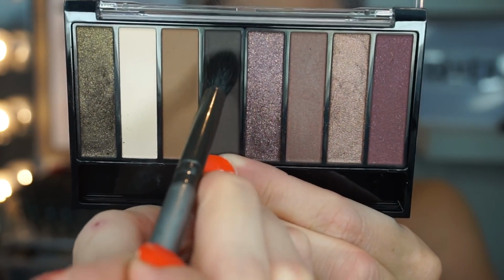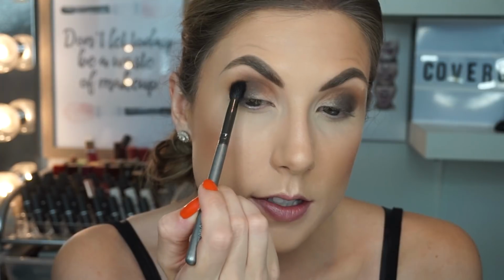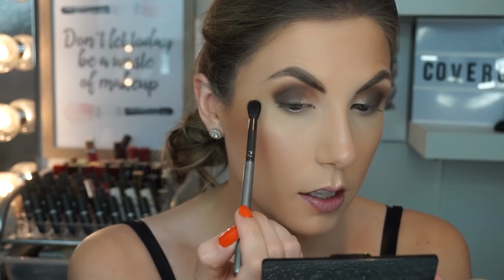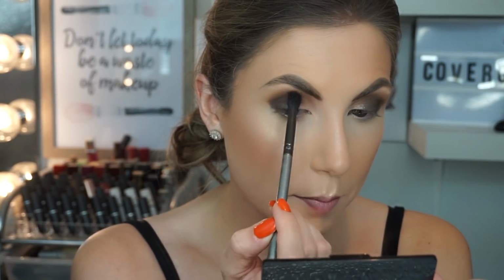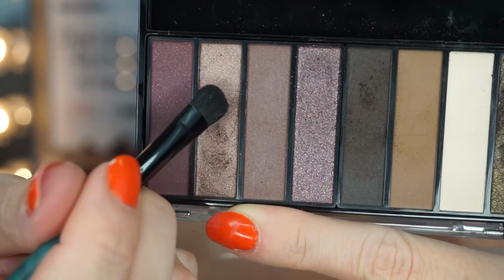Next, I'm gonna take this dark brown shade on a fluffy brush. I'm just gonna start to work this on the outer side into the crease just to blend the 2 shades together. And then if you really want to blend that line out, you can go back in with your matte brown shade, dip back in, and go along the edges to blend both of the shades together. I'm going to lay down this sandy brown shimmery shade here.